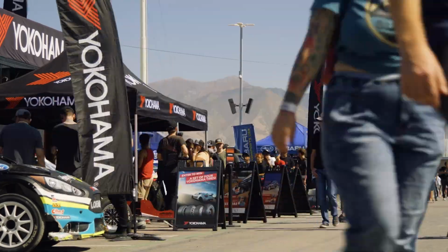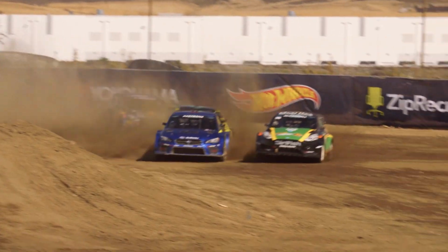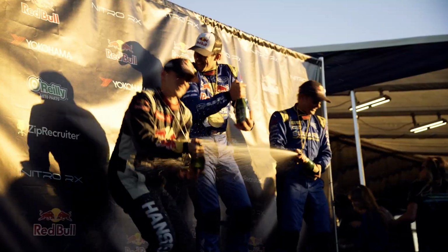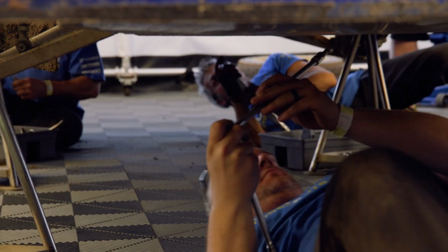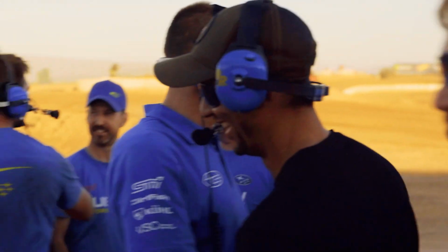Nitro Rallycross weekend culminates in the big show, a 10-car final, everyone doing battle to be crowned the winner of that event and take the all-important championship points towards the Nitro Rallycross title. But what have you got to do to get your car on the front row for the final? There is a huge amount of teamwork and tactics that goes into the qualifying stages of the event.